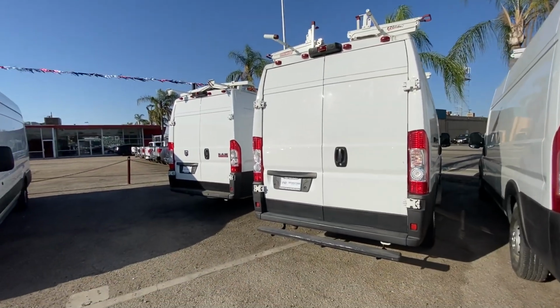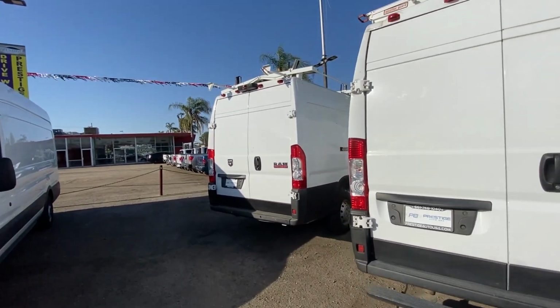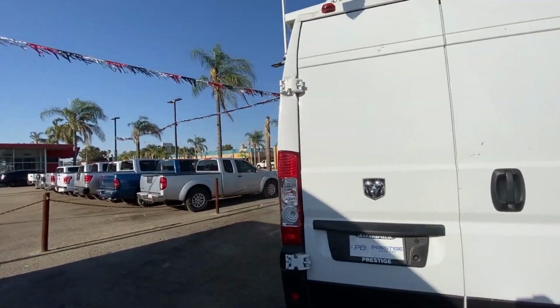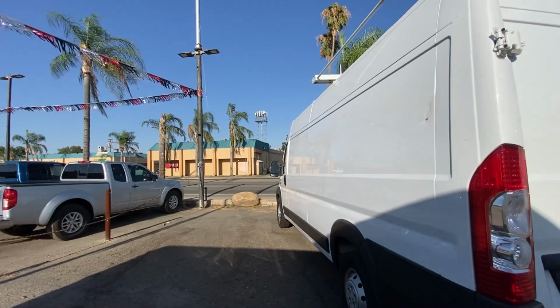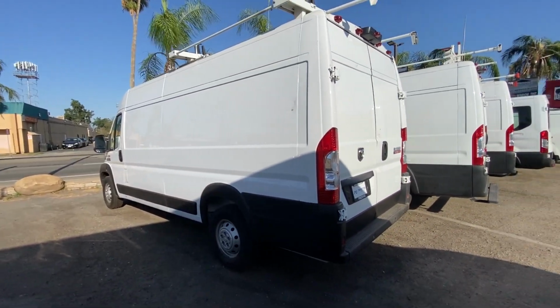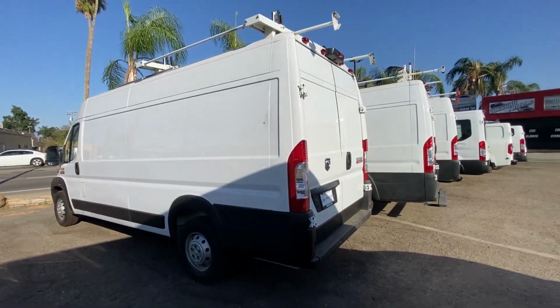As always, Mike found a deal, so I'm checking out three ProMasters that Mike found at another local dealer here. We looked at the specs and the prices and thought, you know, that might work for us, so I am here to check them out. One's got like 121,000 miles. They're all 2021s, 3500s, extended. So the big boys.